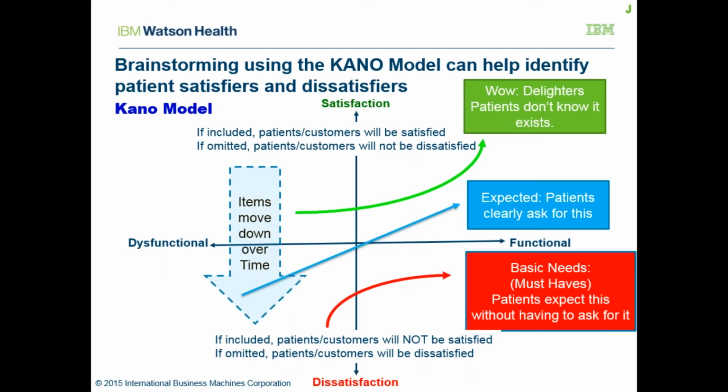What's important is that you never want to trade off something that's wow and seems really cool for something that's a basic need. Basic needs are called the satisfiers because when it's present, a patient or a customer is not going to thank you for having it there. But when it's not present, that's when they're going to complain.